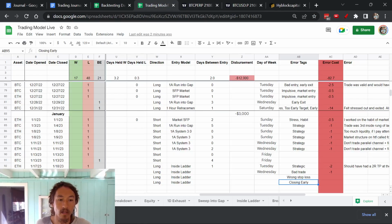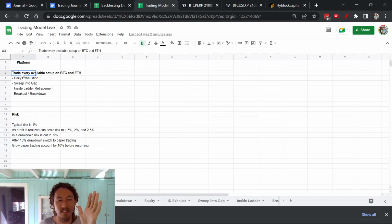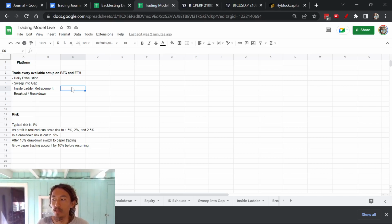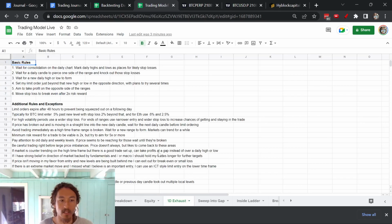So the risk platform. Okay, I have 4 setups. My idea is to trade every available setup in Bitcoin and ETH, which will be a lot of trades. I will probably average more than around a trade a day, hopefully, combining the both. Daily exhaustion, sweep into gap, inside ladder retracement, breakout, breakdown. So let's start with the 1 day exhaustion.